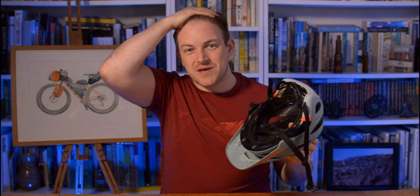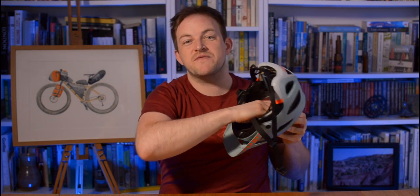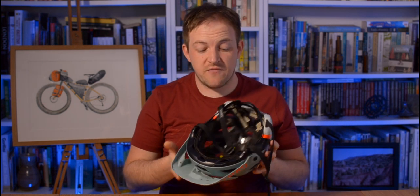It does have a technology called MIPS inside it, which is Multi-directional Impact Protection System. All it does is act like the fluid inside your head. So if you crash, it's going to slip before anything else does. It's been a real comfortable helmet.